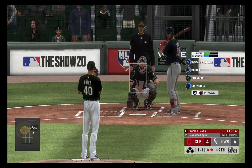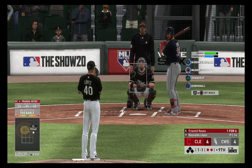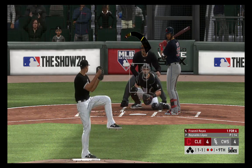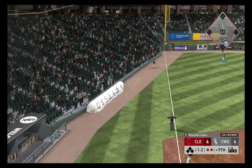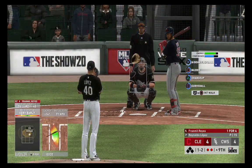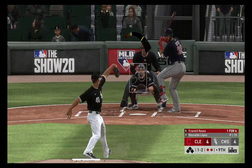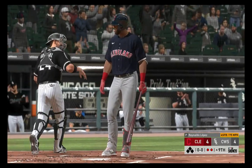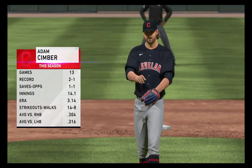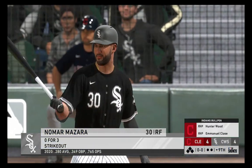Good deception on the slider there as he's way out in front. I'll tell you, if I'm pitching right now, I'm not throwing anything near the strike zone until these guys prove they can lay off it. They're just being way too aggressive. The next 1-2. And he strikes him out on a good pitch, so 1 run can win it as we head to the bottom of the ninth. Adam Simber comes on to work on the mound, hoping to send this one into extra innings.